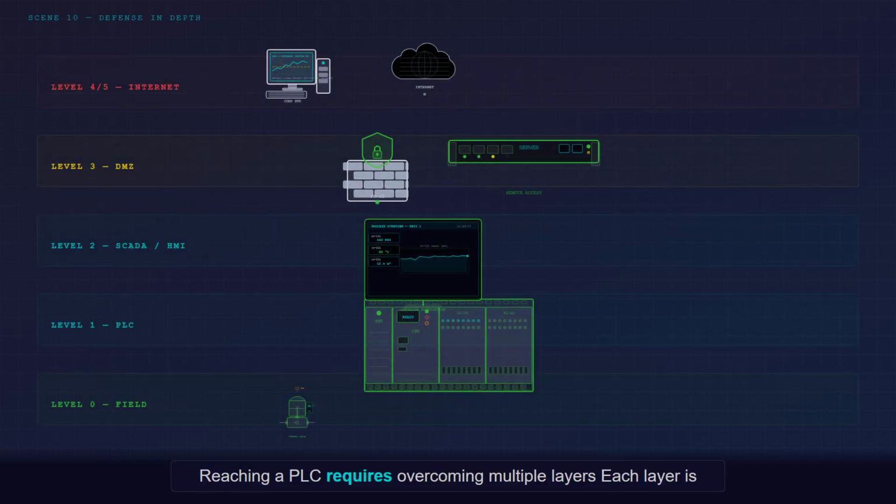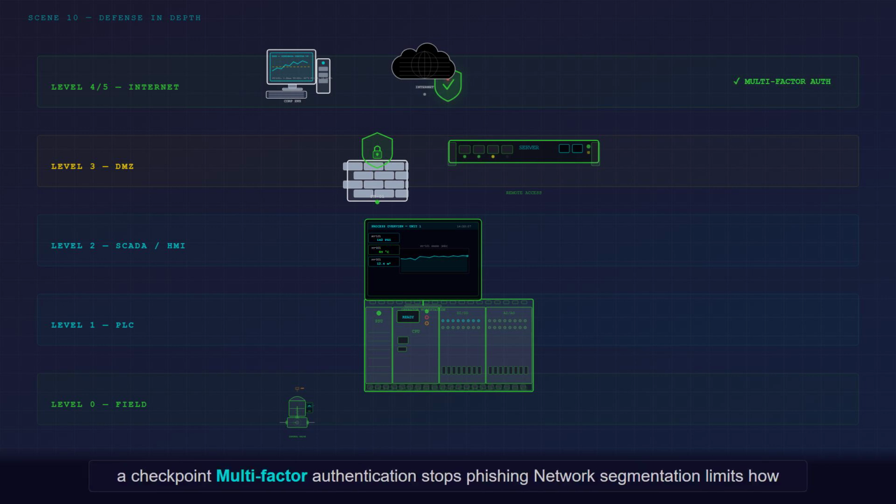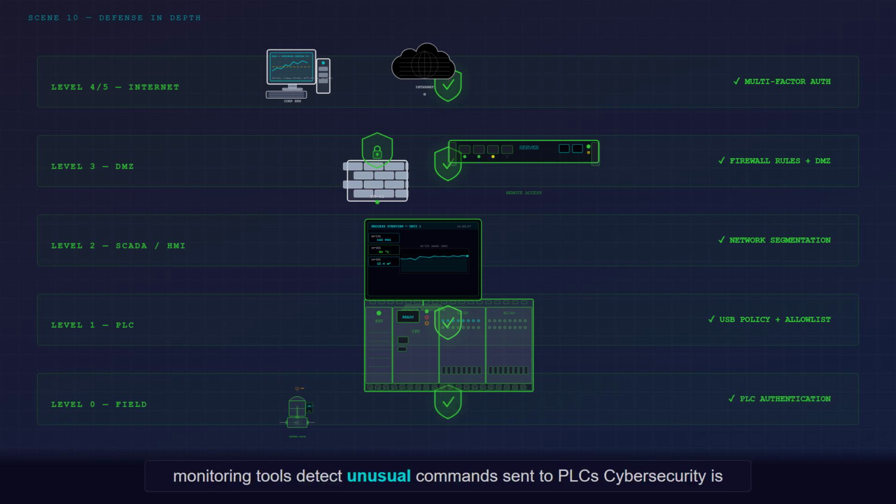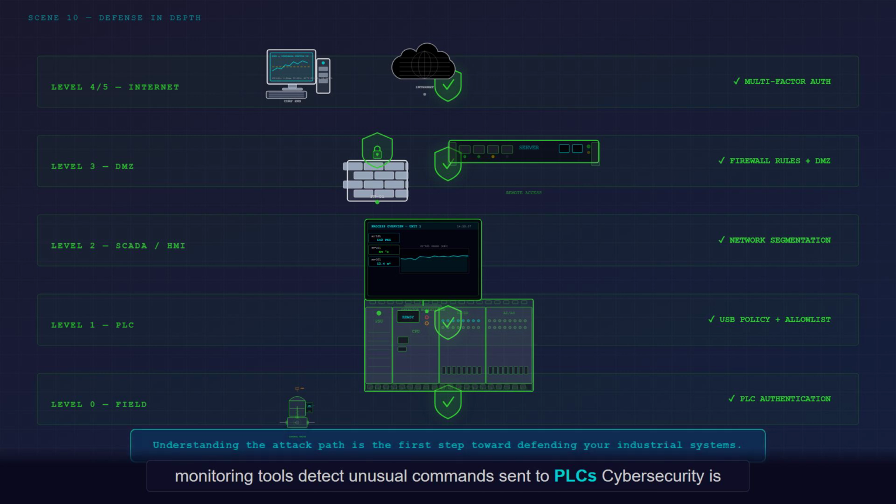Reaching a PLC requires overcoming multiple layers. Each layer is a checkpoint. Multi-factor authentication stops phishing. Network segmentation limits how far an attacker can move. Proper firewall rules block IT to OT crossings. USB port policies stop air-gap attacks. And monitoring tools detect unusual commands sent to PLCs. Cybersecurity is not a single product. It is defense in depth, many layers working together, so that breaking one does not mean breaking everything.